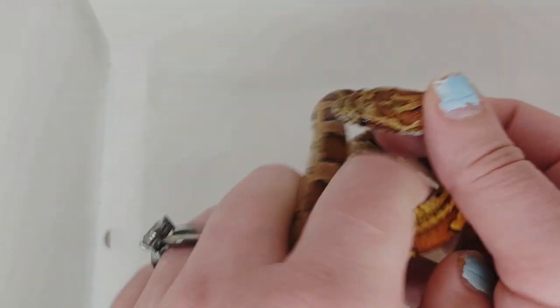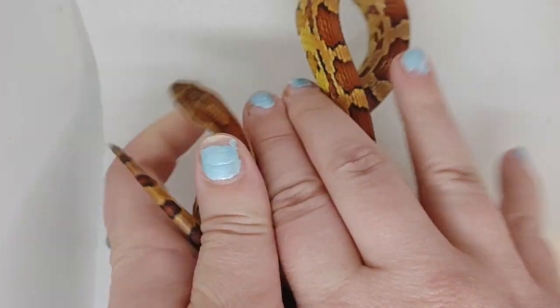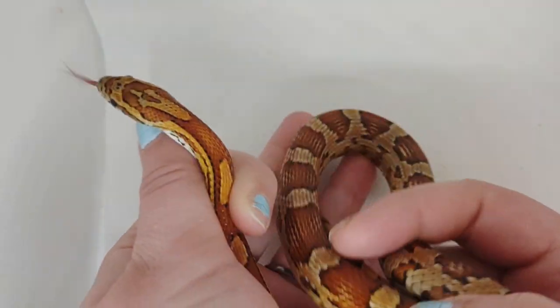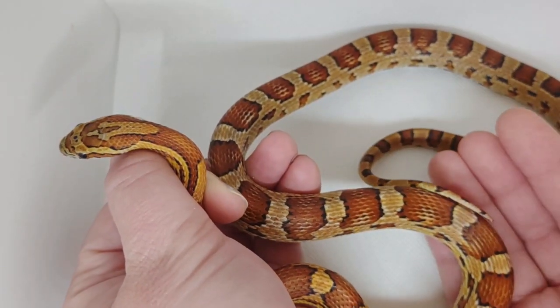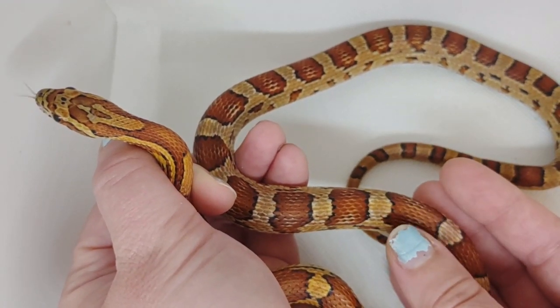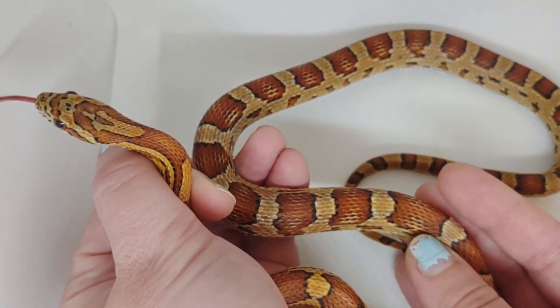Hold on, I'm trying to get him bunched up so that you guys can see him a little bit better. He's not wanting to. But yeah, you get the idea. That is what Ingot looks like. There he is. He's a sweet boy. He might actually be able to breed next year, so I'm looking forward to hopefully breeding him back to his mom next year.